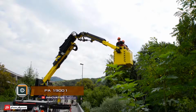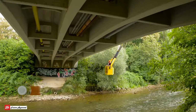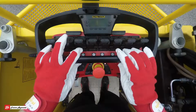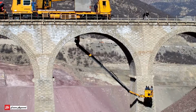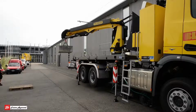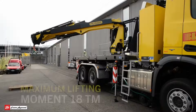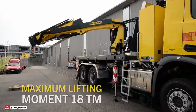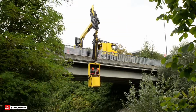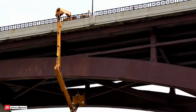PA19001 is a universal machine for accessing the bridge, its inspection and repair if necessary. Depending on the application, the device can be mounted on trucks, railway vehicles, and platforms. The wide working range above the road or the railroad bed ensures work on high cable trusses and special bridge structures. The third span of the boom can be dismantled.